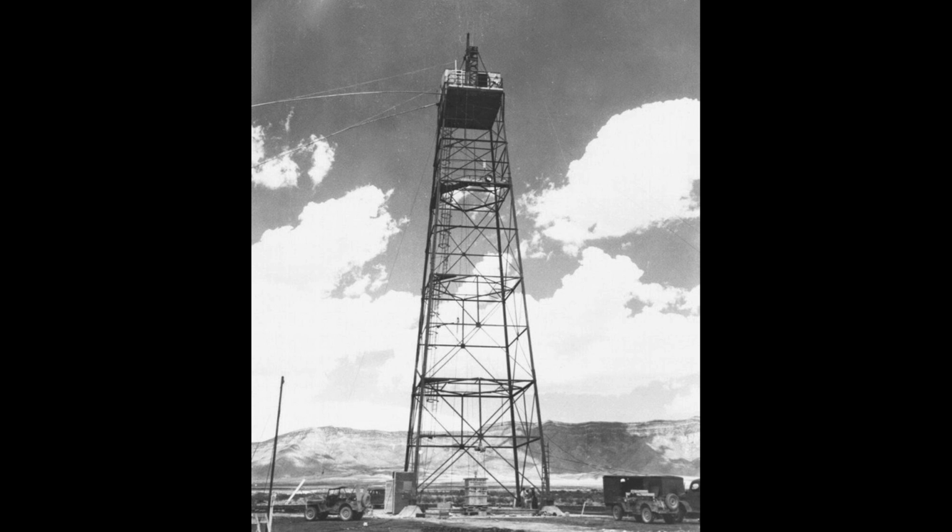The Trinity test was scheduled for 4:00 a.m. on July 16, 1945. But the desert night had other plans. A storm raged, delaying the detonation. Anxious hours ticked by, filled with anticipation and uncertainty. Finally, at 5:29 a.m., under a lightning sky, the Gadget was detonated.